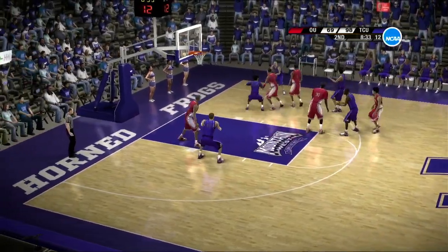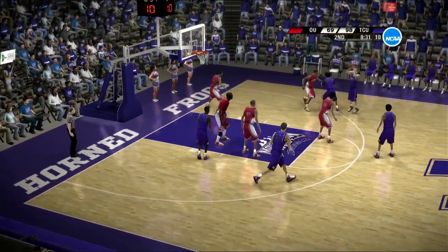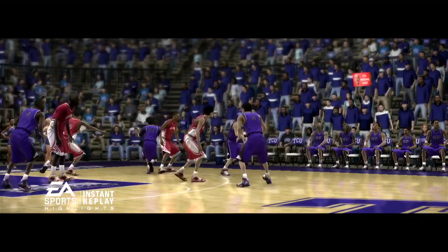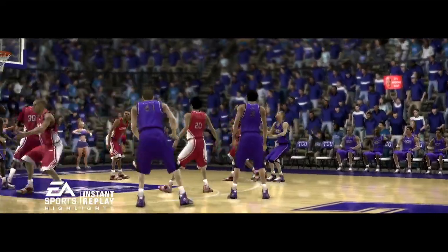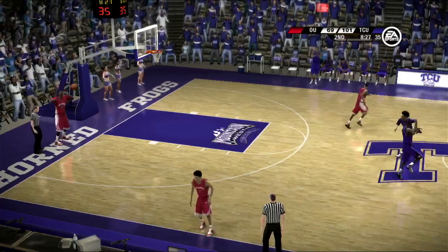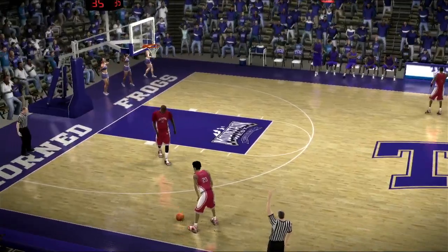Moving it around the perimeter. Shoots. These boys are tearing it up behind the arc right now, Dick. They've got them at their mercy with the threes, Brad. And the ball goes out of play.